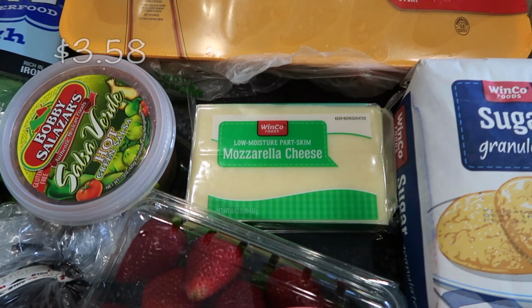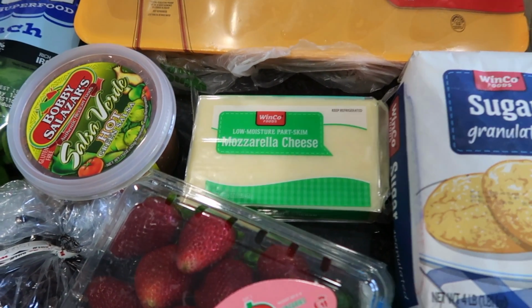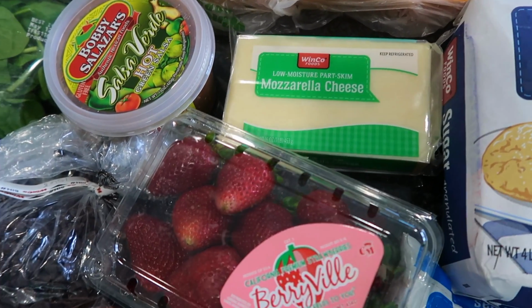I have some mozzarella cheese. You guys should be very, very proud of me. I did not go crazy with cheese. This is all I have for cheese. But this is gonna be grated on top of that ground turkey skillet.